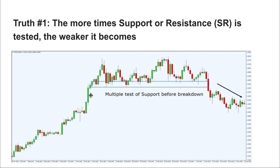Here's what it really means. Multiple times it gets tested over here, and the first few times it gets tested, it actually has a run. As I mentioned, there are only so many buyers in there. And once it actually breaks through, there's a trend change right there.